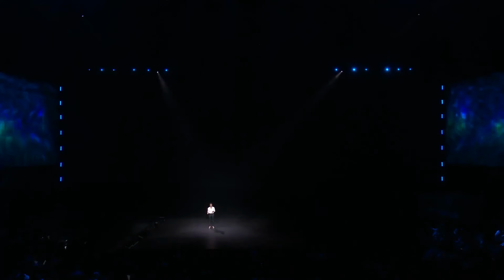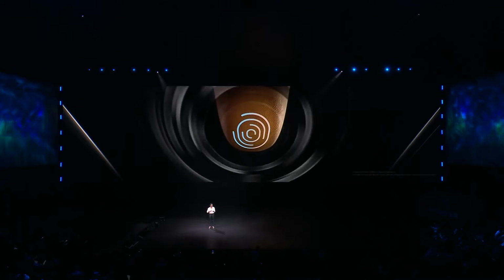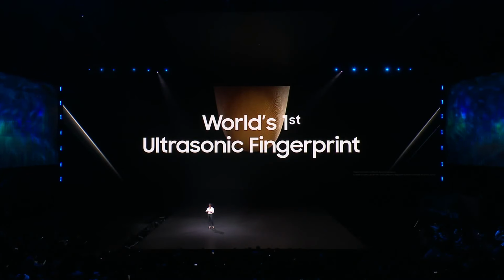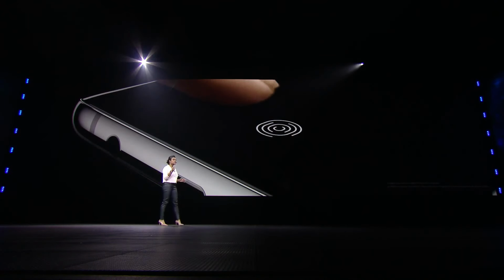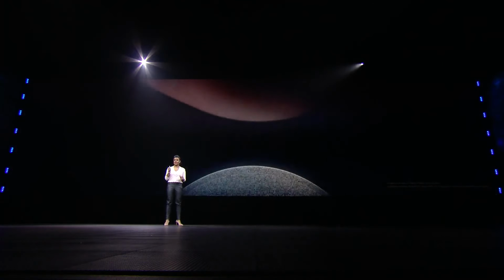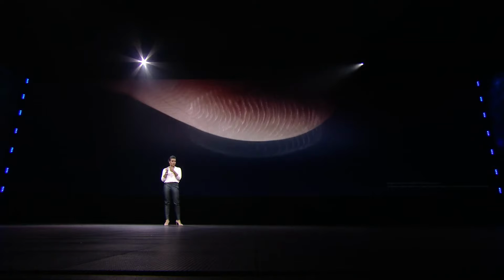But this display isn't the only piece of incredible tech built into the front of your S10. Embedded directly beneath the screen is the world's first ultrasonic fingerprint scanner. It's really a marvel of engineering. To use it, simply press your finger against the screen where it naturally rests. The scanner then emits ultrasonic waves that map the unique pattern of your fingerprint.